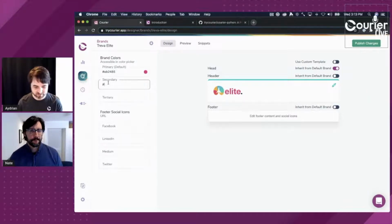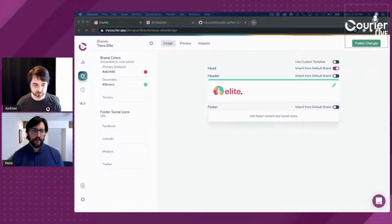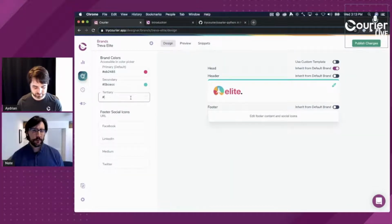Okay, and so we got the secondary color, and I'm just going to paste these in, and then our tertiary color. I've never used the word tertiary so much. I think I only have in like art class.